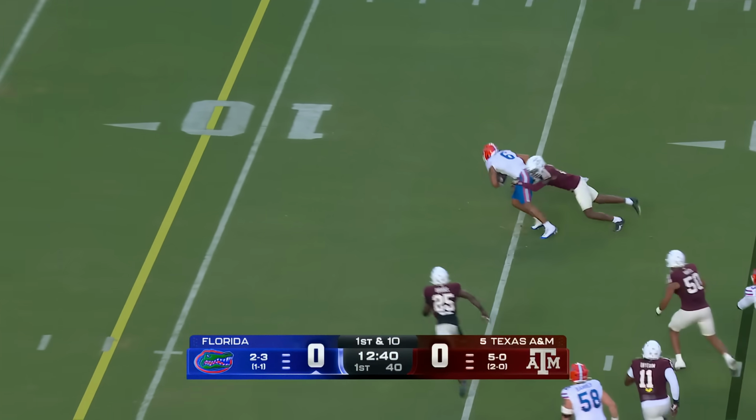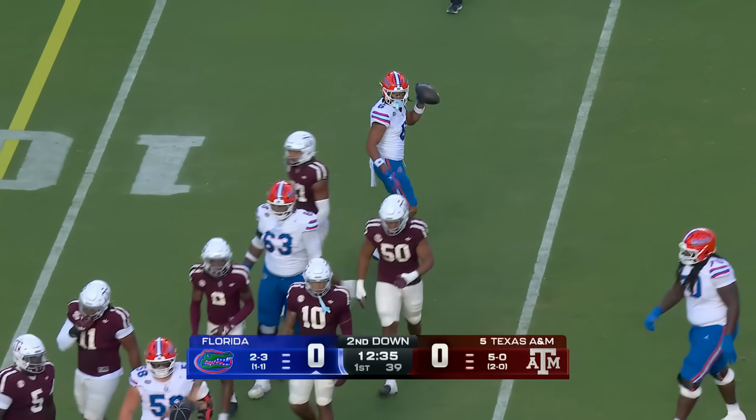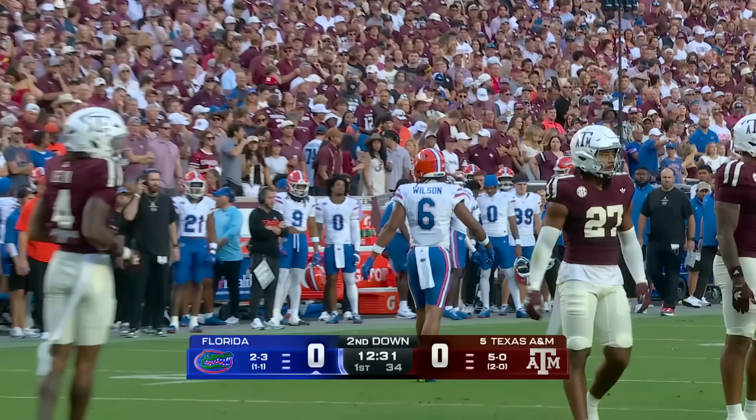Lagway gets it out quickly again, complete down to the 13-yard line. That's Dallas Wilson, who was phenomenal last week, this time working against Des Ricks. He picks up 6 yards.